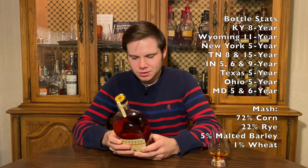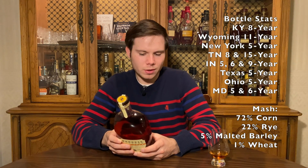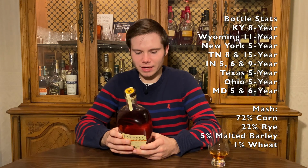Combined, that all kind of equates to a mash bill of 72% corn, 22% rye, 5% malted barley, and 1% wheat. So they got a little bit of wheat in there just for good measure. But it's obviously going to be super complex, lots of different layers in there, all over the country, coming in with different types of bourbon to create this one blend. So excited to dive in. This bottle retails for around $80, I believe. It is cask strength, as most everything Barrell does is, so it's 113 proof. Awesome. Let's dive in on the nose, palate, and finish.